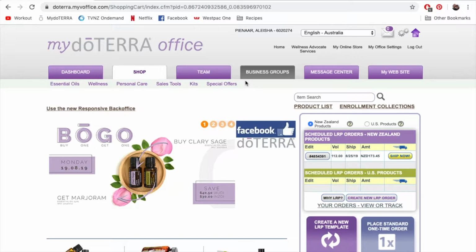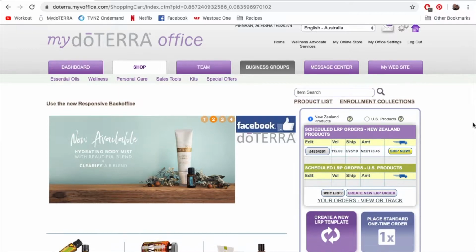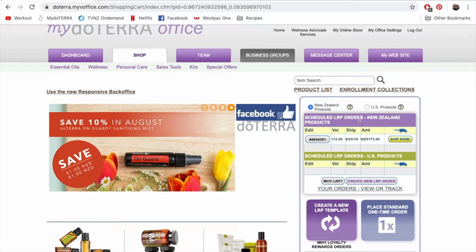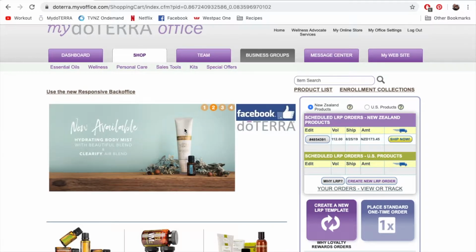So this is what the doTERRA back office looks like. It's the place where you order all of your doTERRA products. Here you can see that I'm in the New Zealand product store, because if you're doing a New Zealand BOGO, this is where you're wanting to look. If you're doing a US BOGO, you'll click on this to go over here. It'll take you to the other store, which looks exactly the same but just has some slightly different products. Here in the New Zealand product store, you can see that they're advertising the BOGO on the banner over here. So an easy way to purchase that is to just go to that banner and click on it.